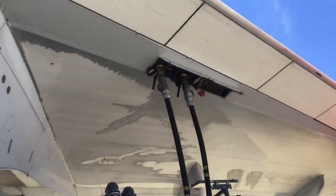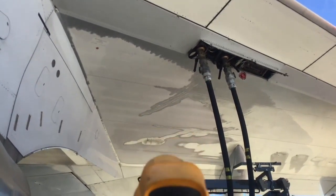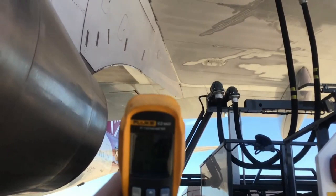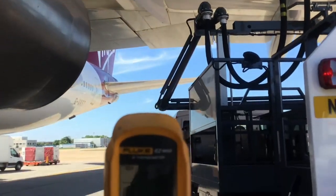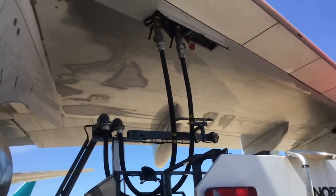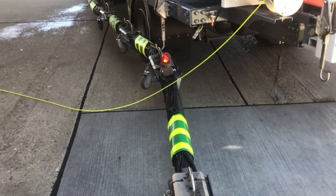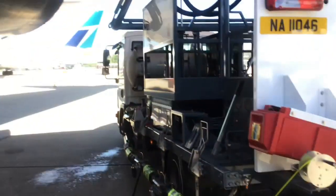And now we do another reading a few moments later, once we get the gun aimed at the right part of the wing. And we now see it's now -1. Notice that a lot of ice has melted, and if you look carefully at that fuel pipe, it is vibrating as the fuel is thundering through there at a rather rapid rate of knots.